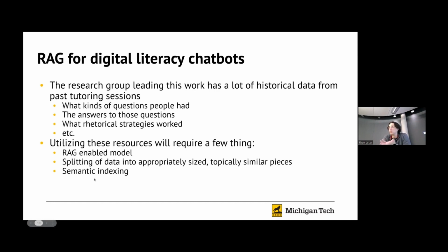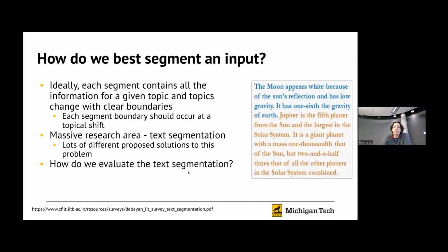And then the last step is once we have these inputs split, we need to do some semantic indexing, which is a pretty straightforward problem. So we're going to talk about that. How do we split the data into appropriately sized, topically similar pieces? And the answer is text segmentation.